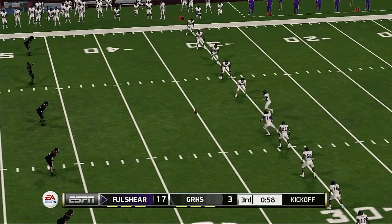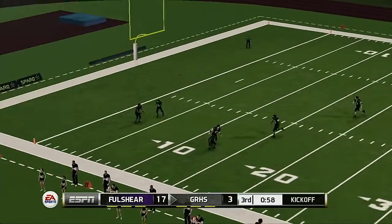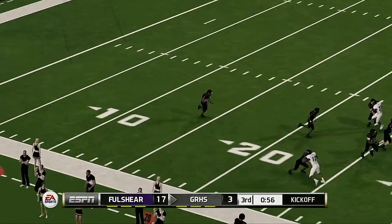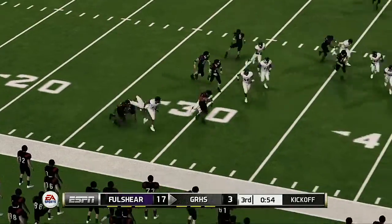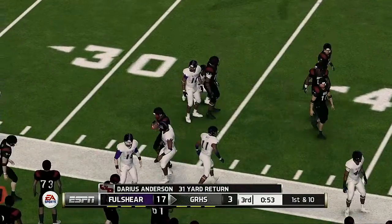Everyone's all lined up and ready for the kickoff. Fielded at the 4. They'll bring him down at the 34.